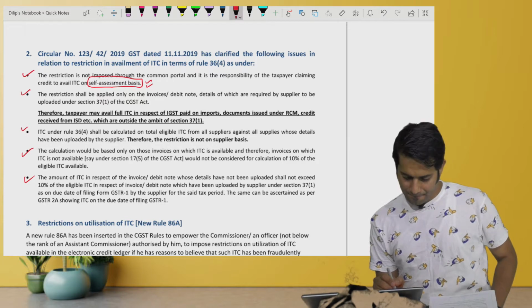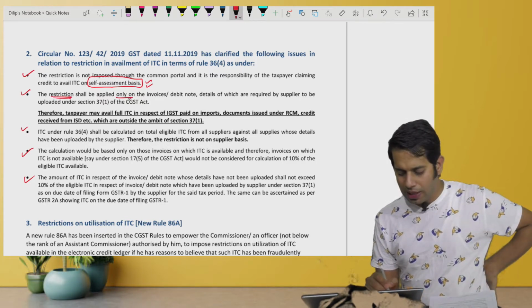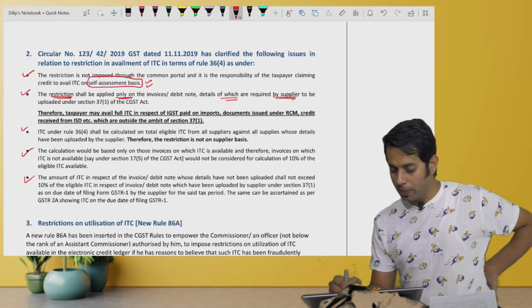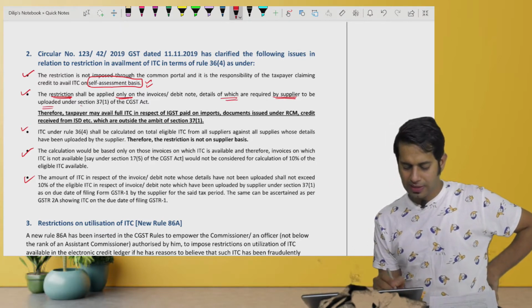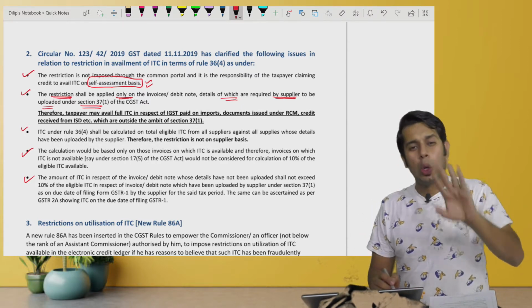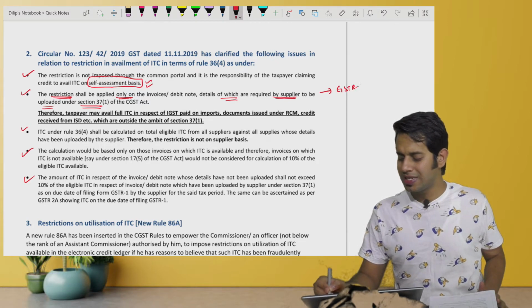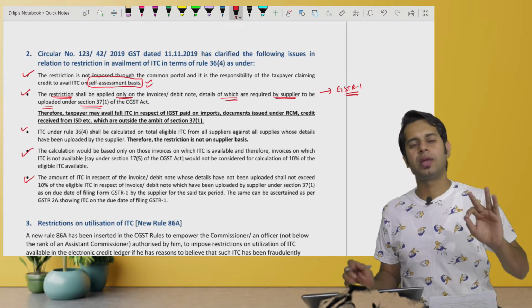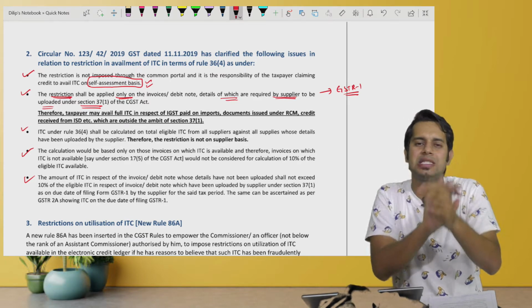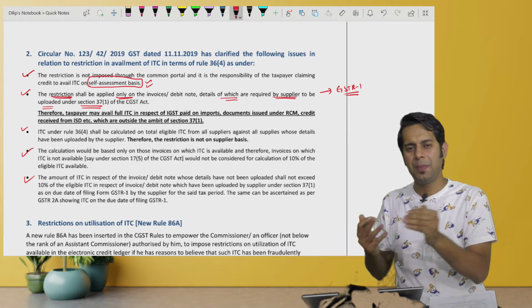And then the restriction, they say, shall be applied only on the invoices or debit notes, the details of which are required to be uploaded by the supplier under section 37 sub-section 1, meaning only those invoices, the details of which are required to be uploaded in GSTR 1 should be taken into consideration when you are computing 10%.